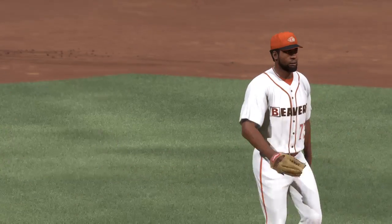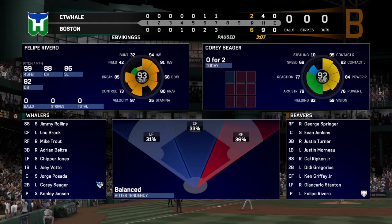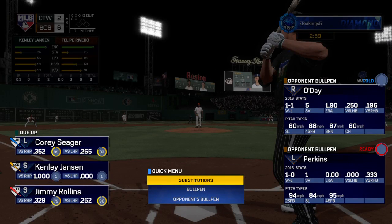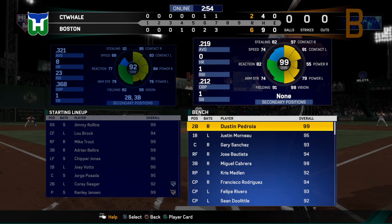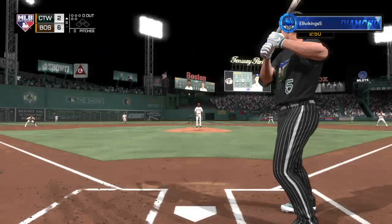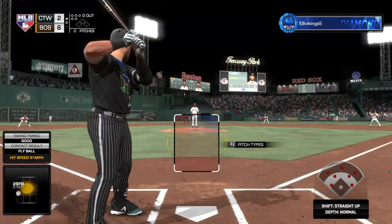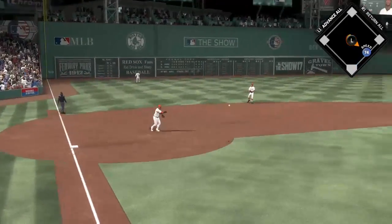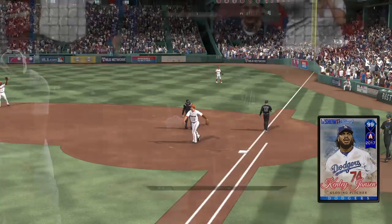Felipe Rivero has been summoned from the bullpen. Now pitching, Felipe. Here's Corey Seager. Dustin Pedroia is going to be asked to get things going here as a lead off the top of the 8th. Hot shot to third. Throw on to first in time, so the leadoff man is set down to open up inning number 8.